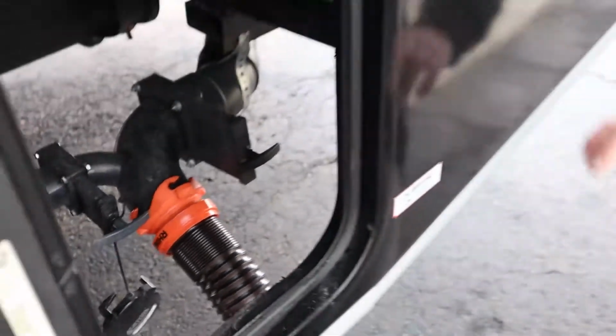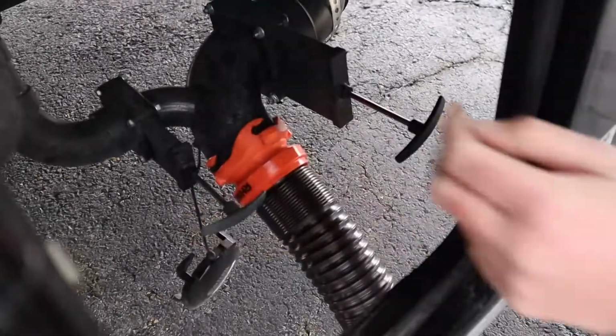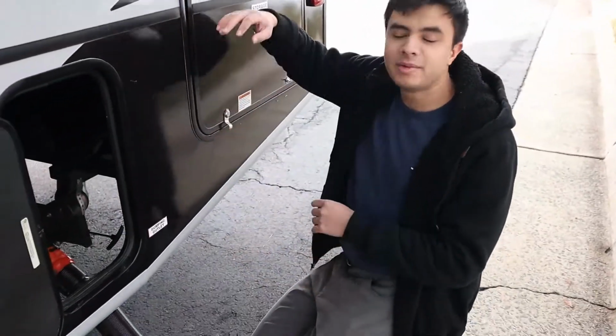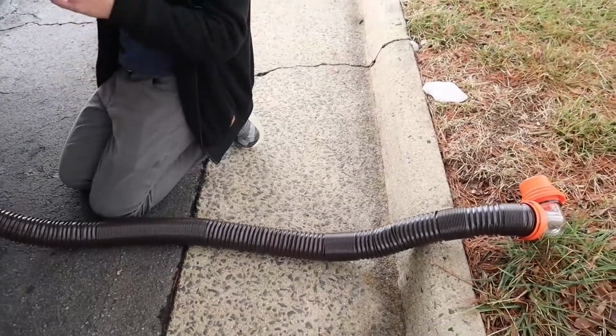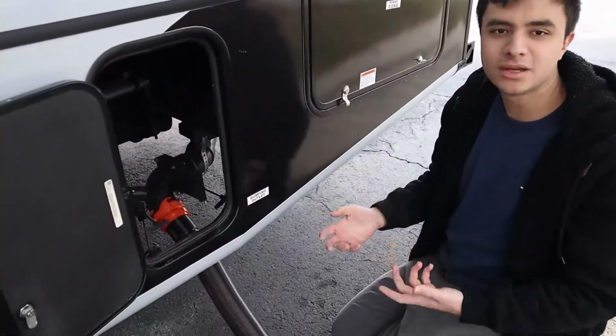From there, we recommend you open up the black tank first, and then the gray tank to kind of flush it out. So when it's pulled out, it's open, and when it's pushed in, it's closed. There will be gauges inside the RV that will tell you how full or empty the tanks are. So once they are done, you can just push them back in to close it, and you can just unhook it and you're all done.